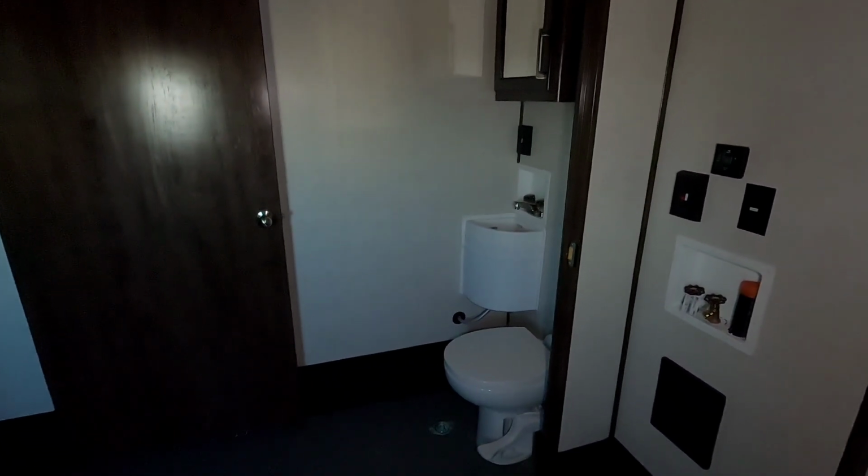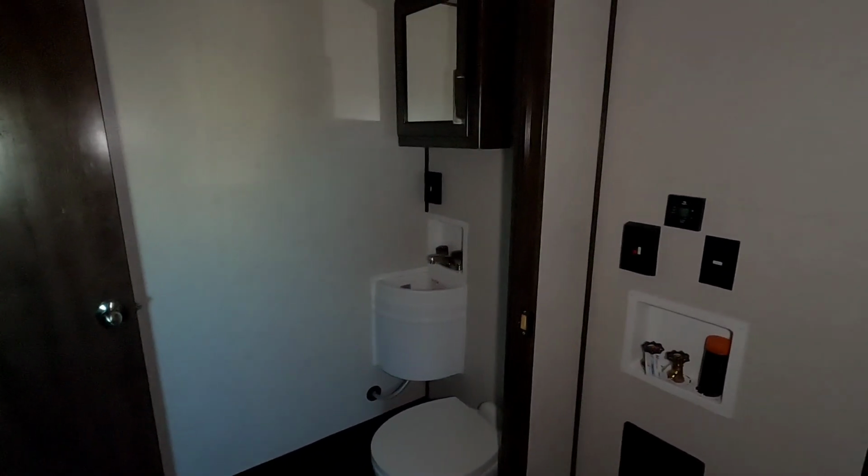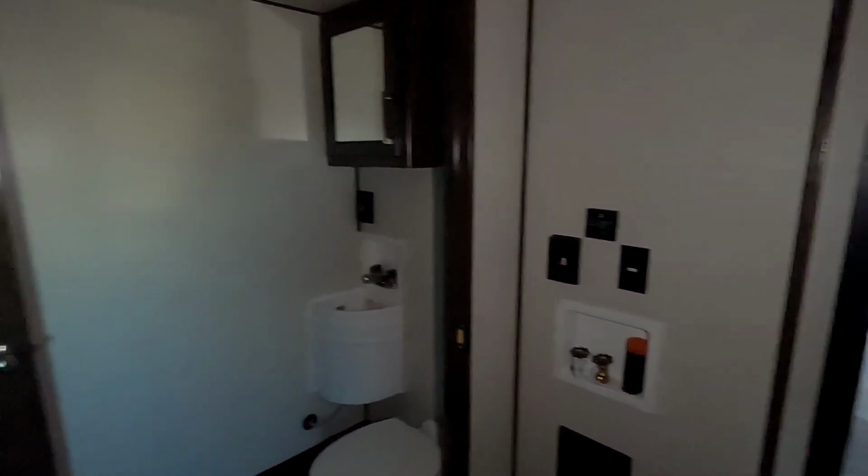So you can open this if you have a large toy or several toys that are going to be tied down back here when you're traveling, but then when you get them out and you want to use this as an actual bathroom, you can do that as well. It would have been nice if they actually put a wet bath back here, just so you have the capability of showering off whenever you come in. You don't have to work your way all the way to the front to do that.